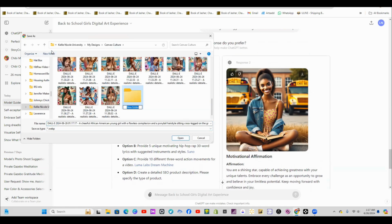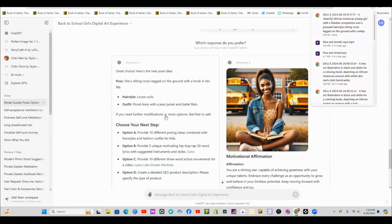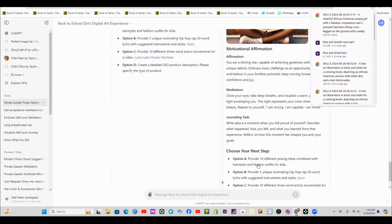I like to keep all the different images that I render in different folders so I can know which GPT it came from. So when I reference it or something like that, I can, boom. Okay, so this is the back to school girls. That's all right. Open, save. Oh, I like this.